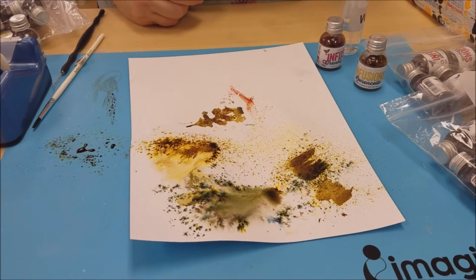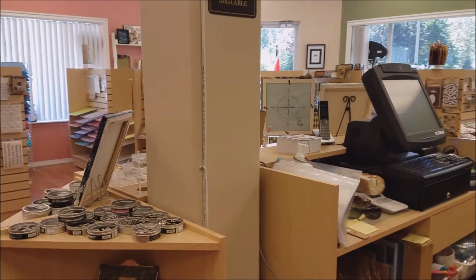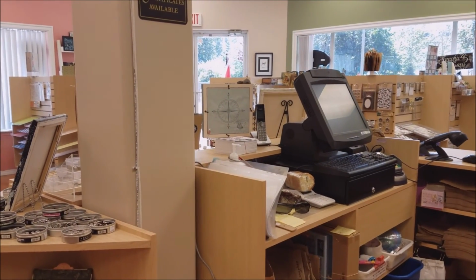And the store is located in Duncan in British Columbia on Vancouver Island, and she's got classes and all kinds of fun little techniques. She was doing a demo with the distress oxides when I first walked in, and then we get to play with the brand new Infusions from Paper Artsy.